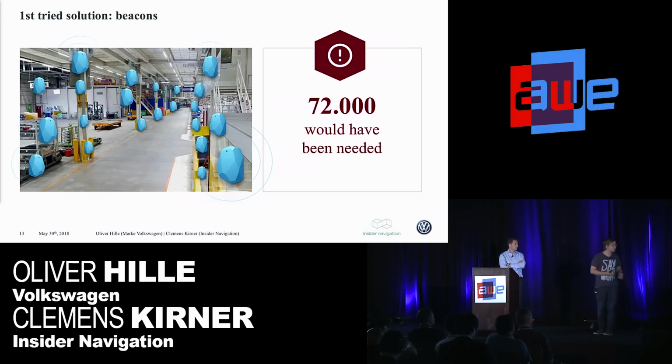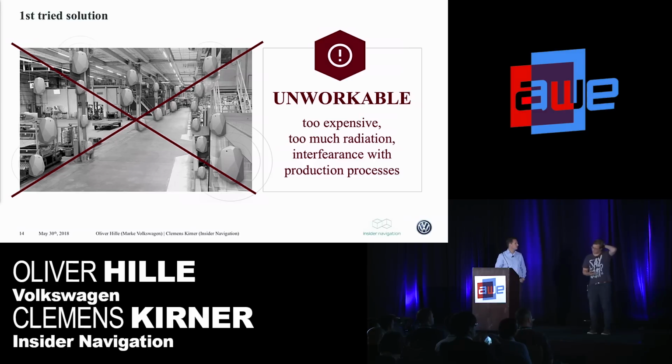So you see this kind of picture. Of course, the senders are really small in the end, but come on, it's a million square feet, and we need a lot of devices in there. You need to maintain them. It's a really high manual effort, so we checked, and it was like, no, please no. Our IT guys said no more Wi-Fi signal, no more frequency in there. So they said, okay, this is not a good solution.